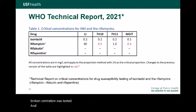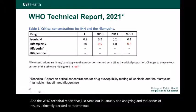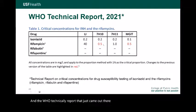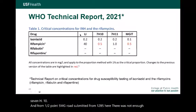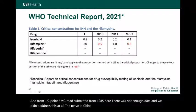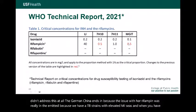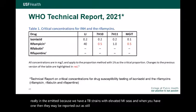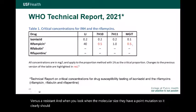And the WHO technical report, which just came out in January, analyzing thousands of results, ultimately decided to recommend a lower concentration for rifampin in 7H10 from 1 to 0.5, and here also MGIT from 1 to 0.5. For Löwenstein-Jensen there was not enough data, and we didn't address it at all, because the issue with rifampin was really in the MGIT. We have TB strains with elevated MICs, and when you have one, it may be reported out as still susceptible versus resistant. And when you look on the molecular side, they have a point mutation, so it clearly should be resistant, and the clinical outcome of these patients is not as good as with rifampin susceptible.